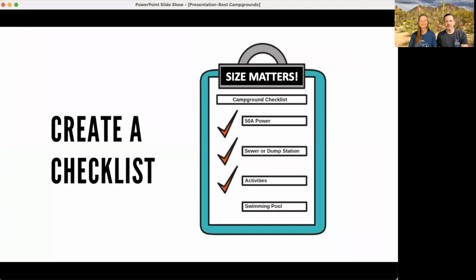The next thing is you're going to want to develop a checklist. And this can be different for every trip that you're going to take in your RV. Pick what's going to be important to you on that trip. And it could be everything from what kind of power you need. Do you need sewer at your site? Do you need a dump station close by? What activities do you want, and what amenities do you want to see at the place where you're going to stay? And this can be different every time.